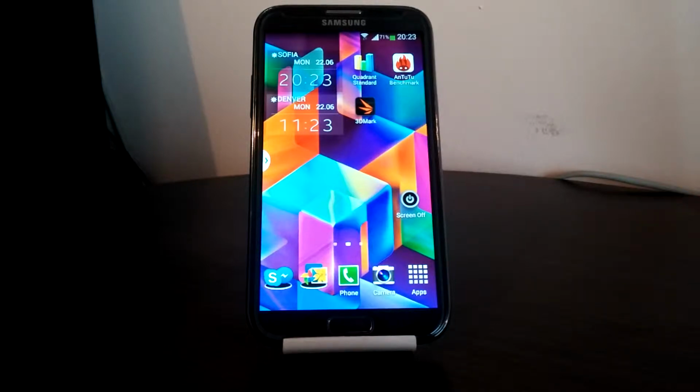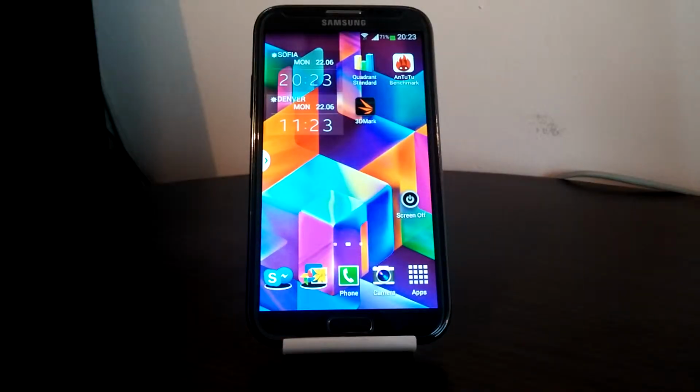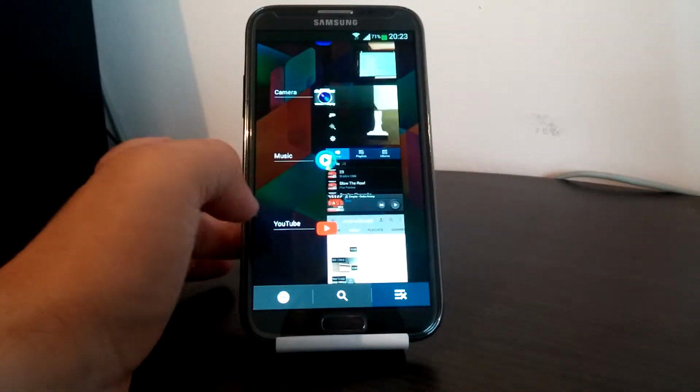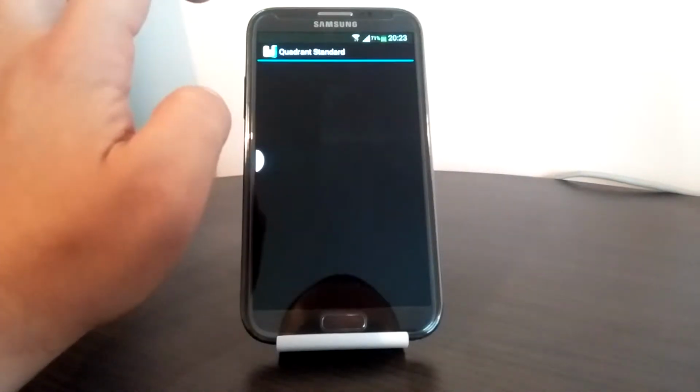Hey guys, just for fun, now we're going to make some benchmarks on one old phone, and this is the Galaxy Note 2. It's now a 3 years old phone, and we're going to check how it stacks up to the others. So let's continue with clearing everything. Okay, start with Quadrant.